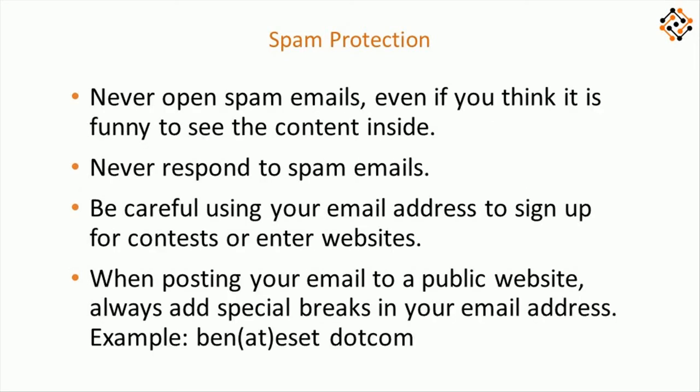Never open the spam emails, even if you think it's funny about the subject line and you really want to see that content inside. Lots of times these spam providers have read receipts, so they know that your email address is legitimate. Same goes with responding to spam emails. Be careful when using your email to sign up for contests or enter websites. Many times they are going to sell that email address to marketing companies and other companies to make money.